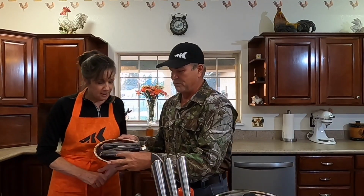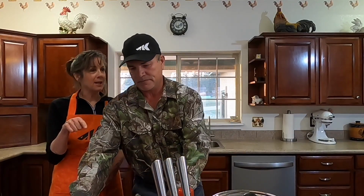So here's our trout right here, pan size. That wasn't all of them, we had a couple more. Pan size is the right size, as you might say. Any size would be good, but pan size works the best. We're gonna get them cooked up here.